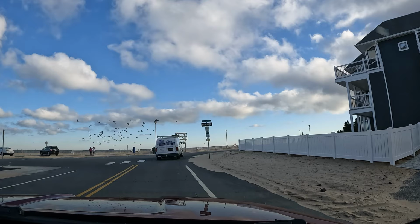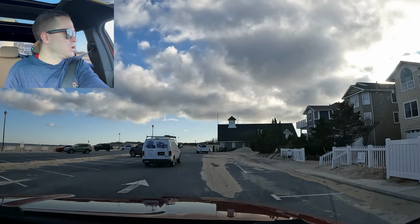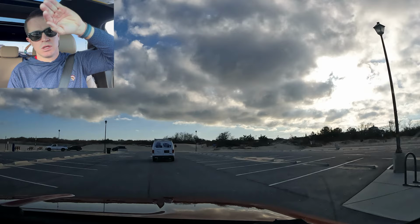Getting attacked by seagulls there. So this is the public parking lot for the public beach access here in Lewes. Again, that's the Delaware Bay, not the Atlantic Ocean. The only spot you can go to the ocean here in Lewes is actually up at Cape Henlopen State Park. If you're familiar with the shape of Delaware, it comes to a point and Cape Henlopen is at that point.